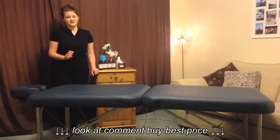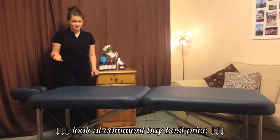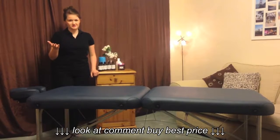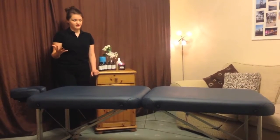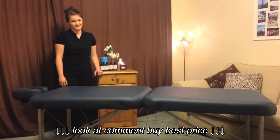And just mainly it's made my life a hell of a lot easier. Being mobile, because I'm mainly mobile, it's made it a hell of a lot easier. It hurts my back less. It's 5 kilograms lighter than my old bed. So they're the main things, the fact that it's just made my life a hell of a lot easier.